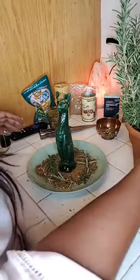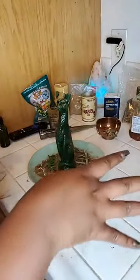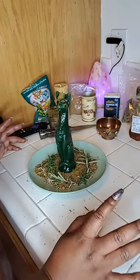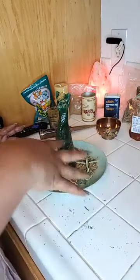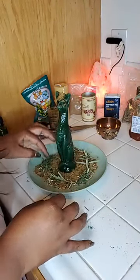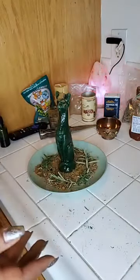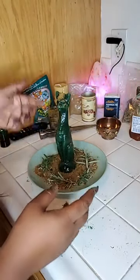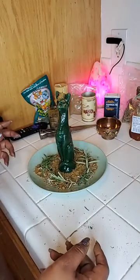So the thyme and the sage, I don't really necessarily use those for prosperity spells. I know a lot of people that do. If those herbs work for you, feel free to add them, but this is kind of my go-to. So as you can see, this was very simple. It did not take me too long to put together. Extremely effective ingredients. This candle will probably burn down in about 2 hours.